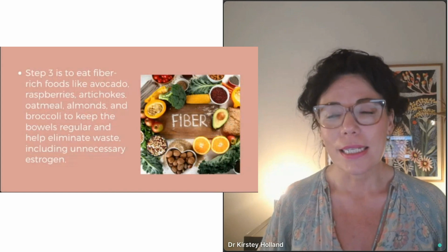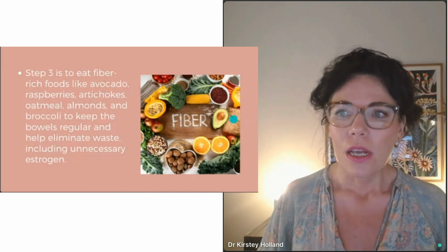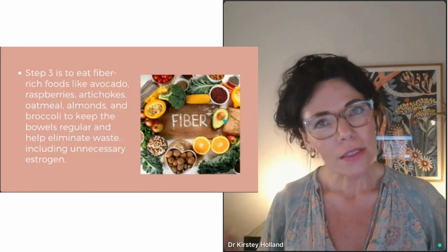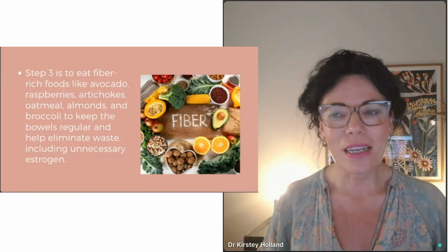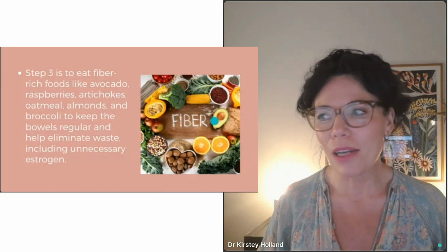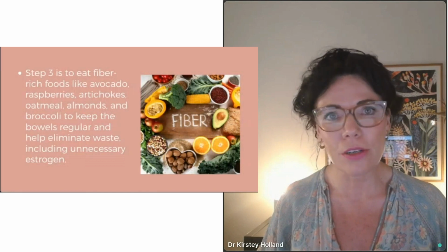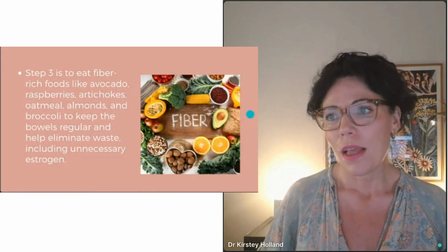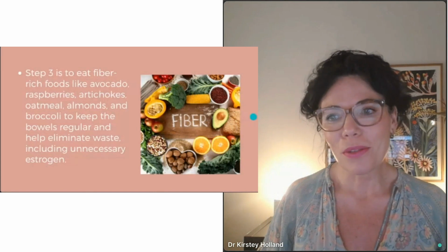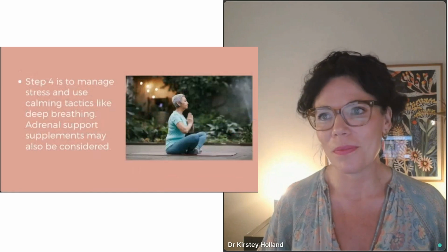So step 3 is to eat fiber-rich foods: avocado, raspberries, artichokes, oatmeal in the next phase. When you are out of your repair phase, we can start to reintroduce some of those good carbohydrates. So be mindful, if oatmeal is not good for you, please steer clear of that. And if you are going to eat oats, please make sure that they're organic. Almonds and broccoli keep the bowels regular and help eliminate waste, including unnecessary estrogen, of course.